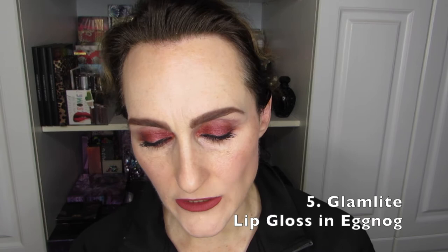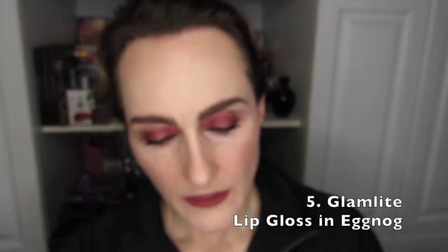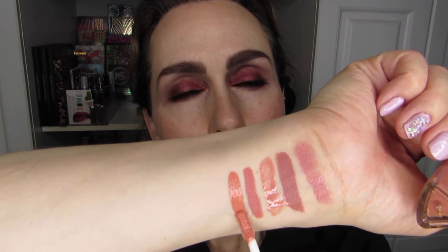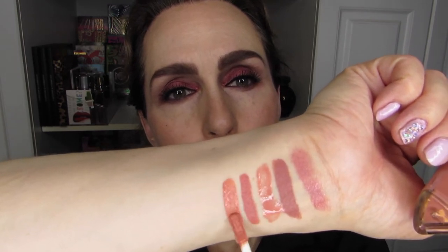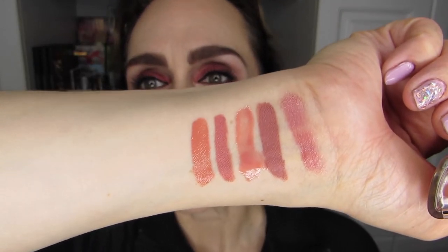Now this is one I'm not really familiar with, and it is called Eggnog from Glamlight. So that is what it looks like. And let's just see the consistency of this one. And I do like the triangular shape, by the way, because it can't roll off your counter, which is kind of nice. Okay, a little bit more on the peachy side this time, but very, very pretty. So there we go, eggnog from Glamlight. It was part of their Christmas collection last year.